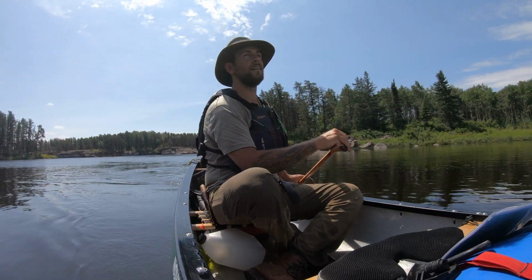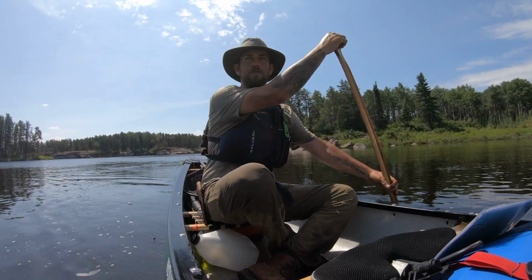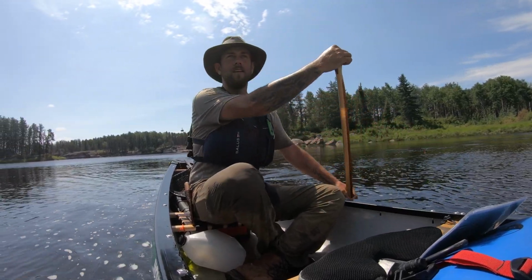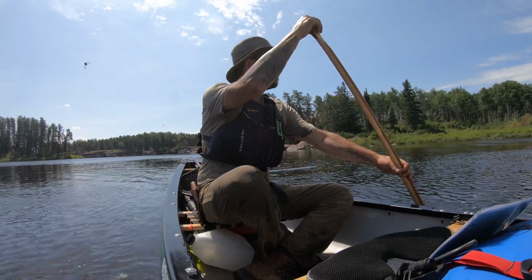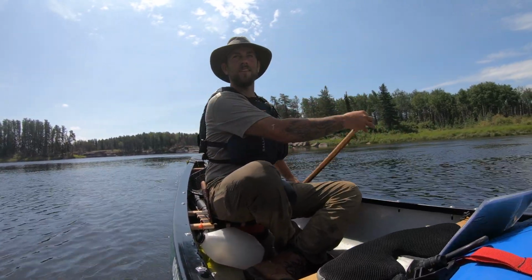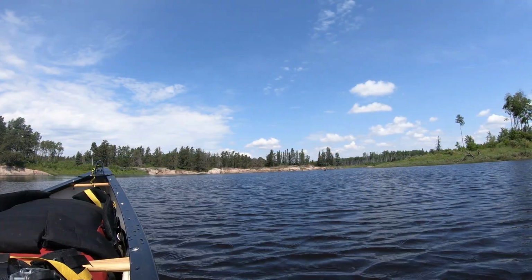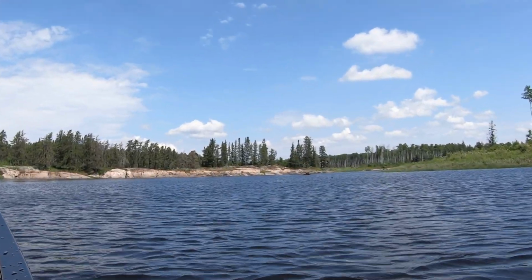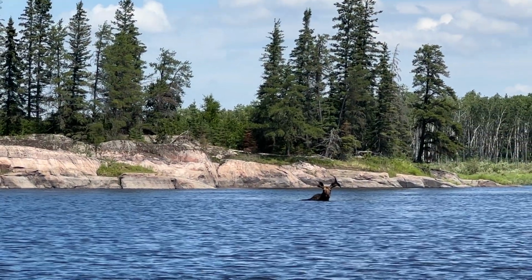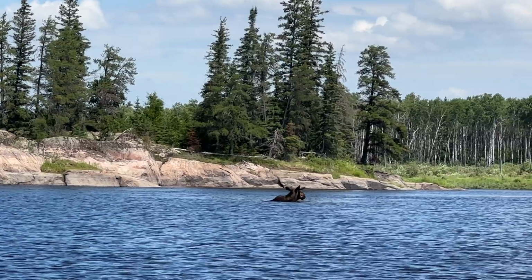Beautiful day again. Man, I got so lucky this whole trip with the weather. I had a couple of thunderstorms and some rain here and there, but all in all it's been pretty much like this. Just beautiful weather. There's another moose. He sees me now. He's gonna get right out.